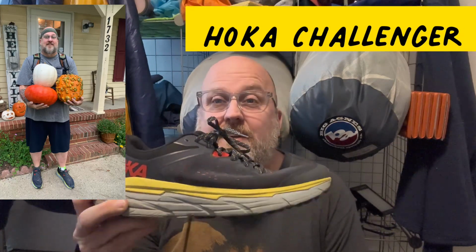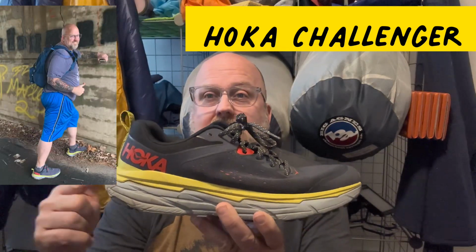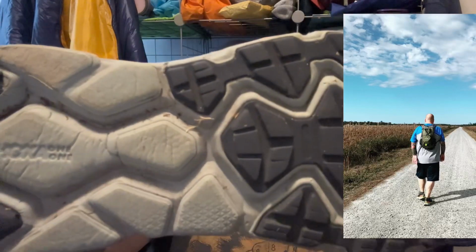In no particular order. This is the first shoe that I have spent a ton of time in. It's one of many, right? This is the Hoka Challenger, and this has a 37 stack on the back and a 30 stack on the front. And most people would agree the Hoka makes the most comfortable shoes, right? But there's some difference in the designs, notably first in the lugs, and I'll put it up close so you can see.